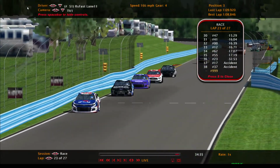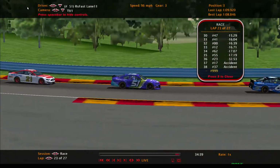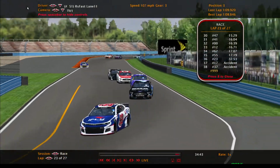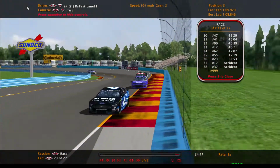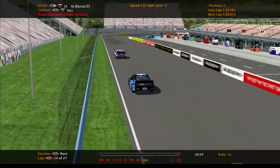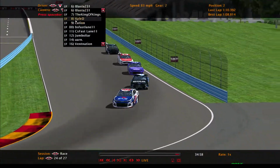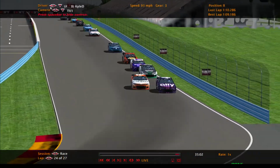Well, the 17 of Ethan has crashed somewhere along the lines and is out of the race. We'll get a post-race update with the 17, but he's out. I think Blasta still has what it takes to run up and get it from the 99, but I couldn't be sure. Kyle D and Bassell going side by side for 7th right now.